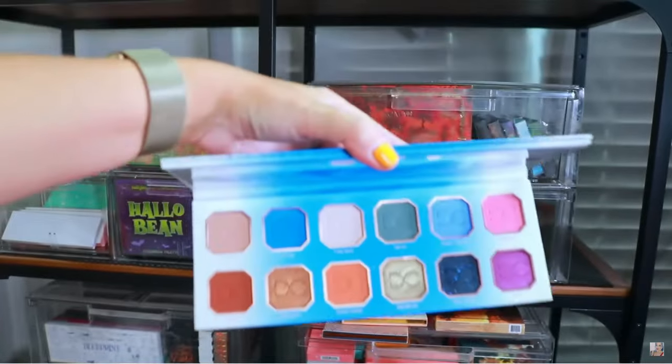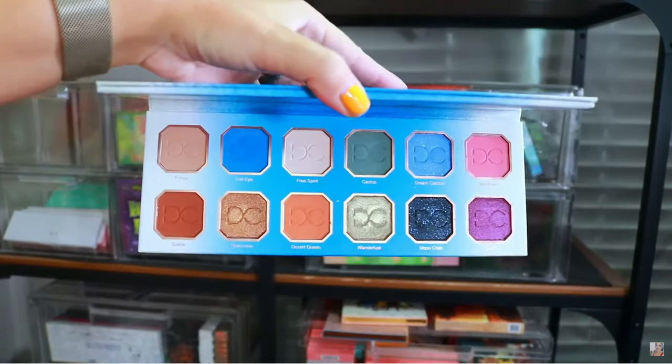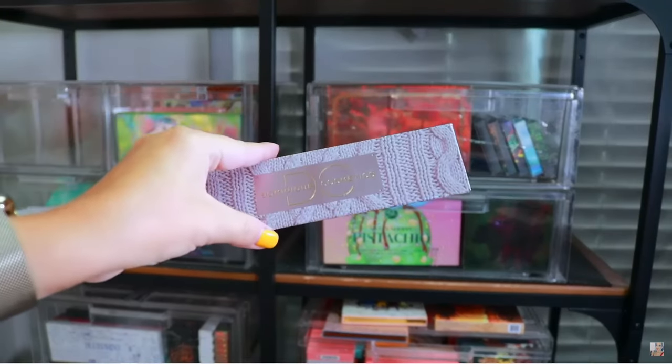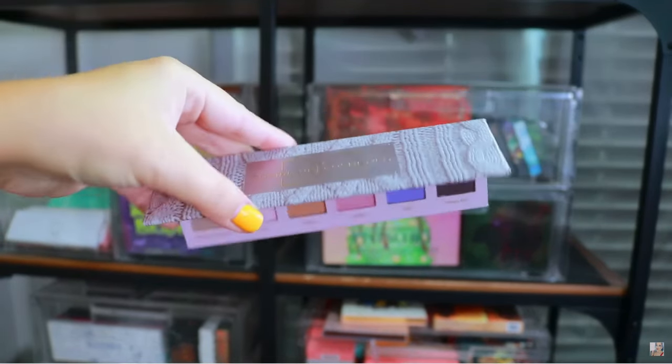It's super pretty. Here we have the Rustic Glam palette. Again, they don't have this anymore. I don't know why they discontinued them. They're so pretty. Like, you think they would still have them. Cute little sweater weather moment. This was, I think, a collab with Ipsy, like an Ipsy box. Definitely not my favorite, but we gotta hold on to it for sure.